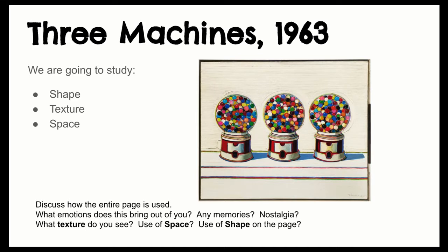And that's using space. So because we're looking at gumballs, I want to ask you, how do you feel when we think about gumballs? Do you like gum? Do you have a favorite flavor? Have you ever gotten a gum out of a gumball machine, where you stick the quarter in and you turn it and out pops the gumball? Is it soft to chew? Is it hard?